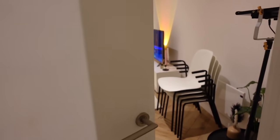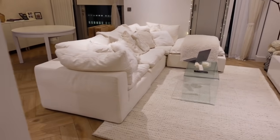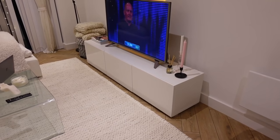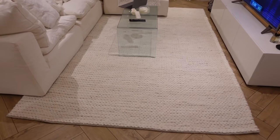Let's open it up. Da da da da. Is this not just a cream dream? Look, I love it. I put my little lamp behind there. I've got the rug, obviously.